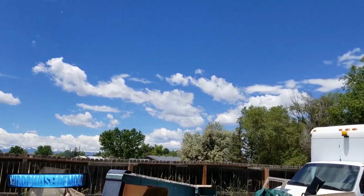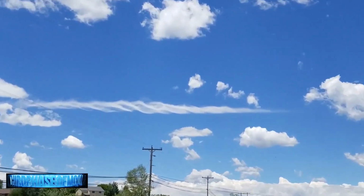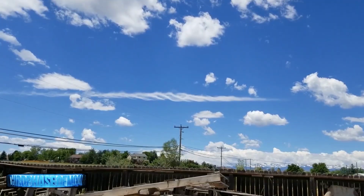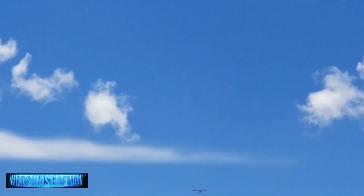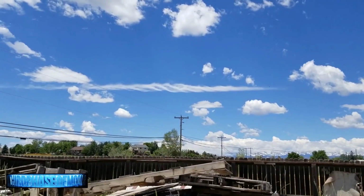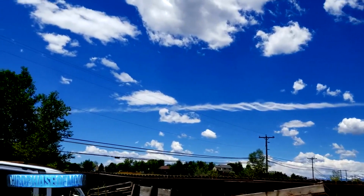Now let's get to this. We're talking about strange weather recently, and this is definitely bizarre. A rare helix cloud over Boulder, Colorado. Aaron's calling it a gigantic drill bit in the sky. This is strange.